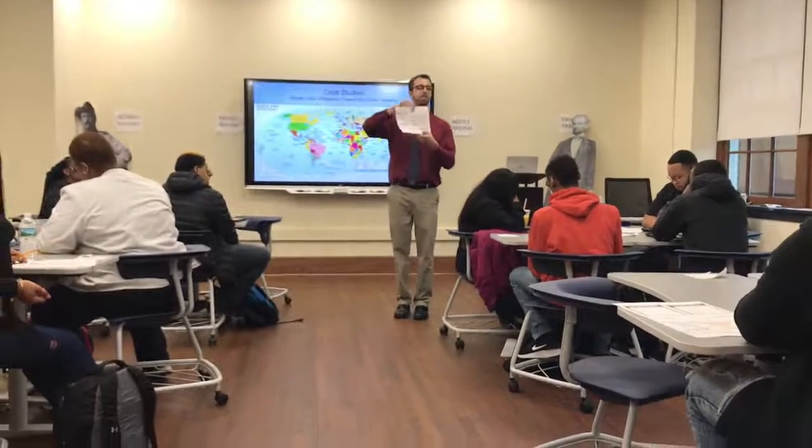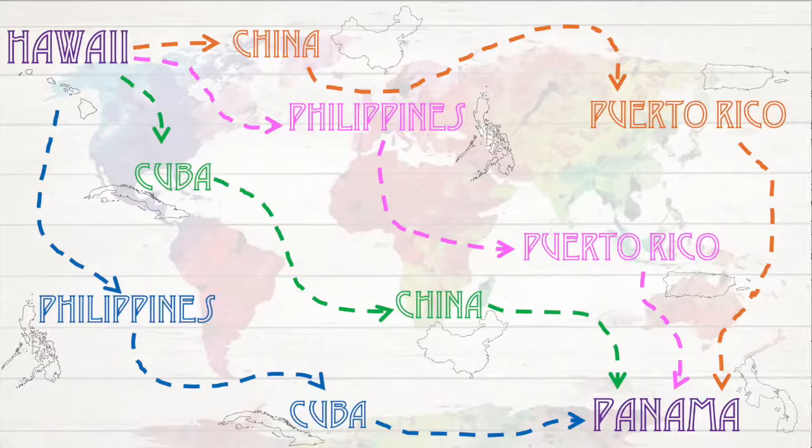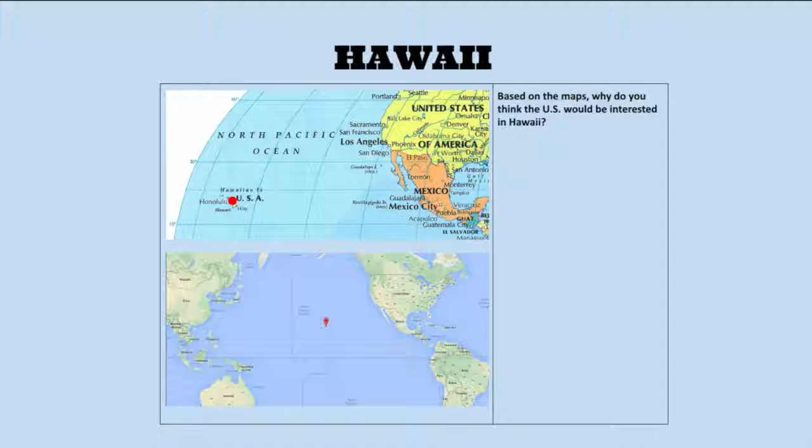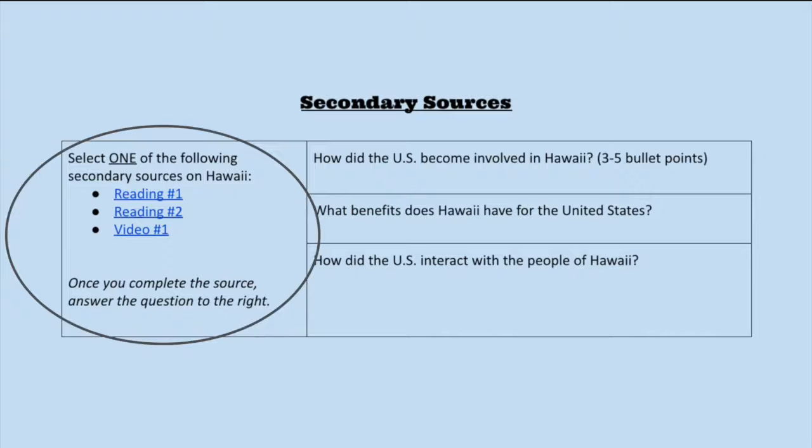You're going to arrive at Panama. So you get to choose which countries you're exploring. Instead of me standing up here and telling you this is how things went and giving you notes on them, you're actually diving into them yourselves. So each country or land will have a map, a question based on the map. You'll have an analysis of secondary sources, so there's links to different readings, different videos. You get to choose which ones of those you do. So you're gonna pick either a video or a reading for your secondary source.